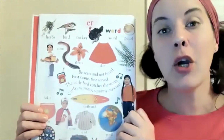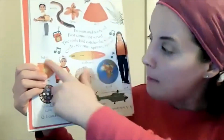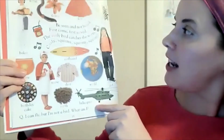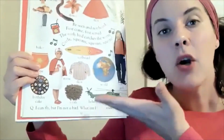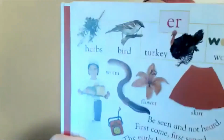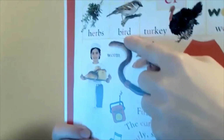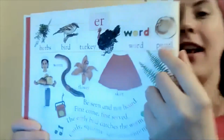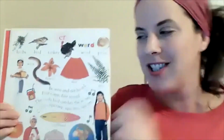So my friends, the sound, often when it's at the end of the word, like in baker or helicopter, is made by the ER. But as you can see, it is not always ER. It can be made with the ER, the IR, the UR, the OR, and in some cases, an EAR. Youch!